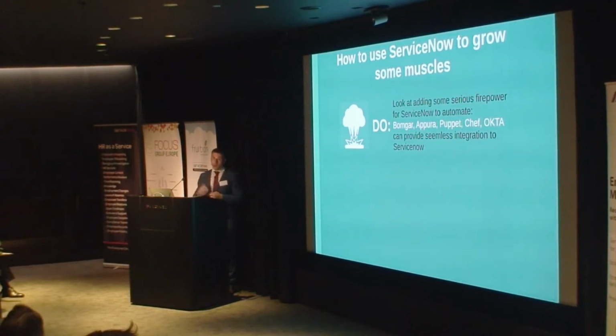We have looked at and used a number of cloud-based tools. Okta, which is an amazing identity management and provisioning tool, does password resets in the cloud. It's one of those reciprocal things. They use ServiceNow, ServiceNow uses them, they integrate very closely, and this, as part of the business model, can save you millions in user provisioning as well, using things like Puppet and Chef to do DevOps, using Bomgar, which integrates closely with ServiceNow to do remote management.